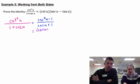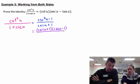Look at that. That plus 1 is going to go away. Cosecant u plus 1 cancels, it's gone. So we have at the moment cosecant u minus 1.